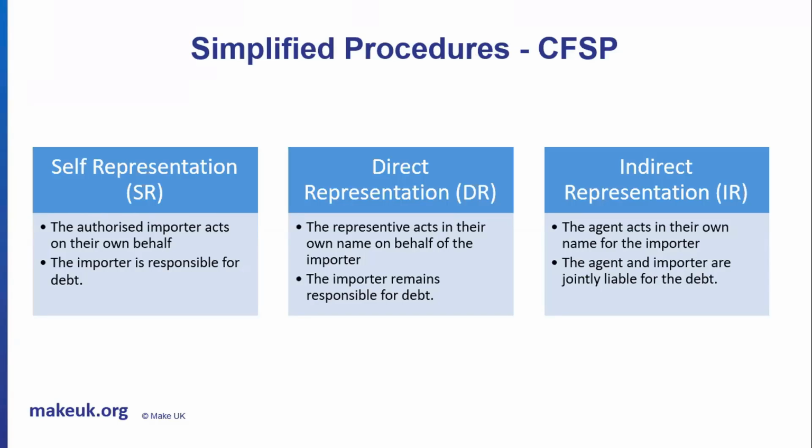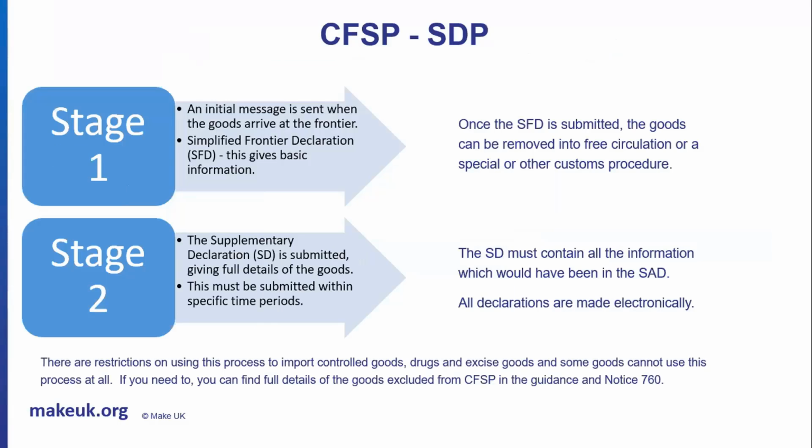But if you're using an agent, that can be under direct representation, whereby the representative acts in their own name on behalf of the importer. So as the importer, you are wholly responsible for any debt. That's the direct representation route. Indirect representation, which is now becoming more talked about, I wouldn't use the word popular, but it's certainly becoming more talked about, is where the agent has joint and several liability for any of the debt. They're taking some of the responsibility for making sure the declarations are accurate, etc., and will be jointly and severally liable. But that can be a tricky bump in the road to get over between you as the importer and your representative agent. But it's worthwhile having a talk to them.